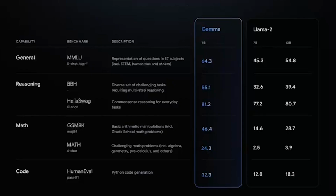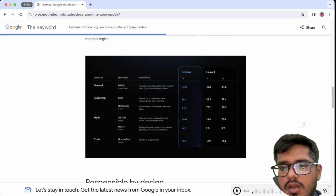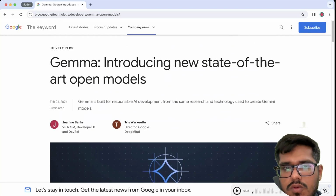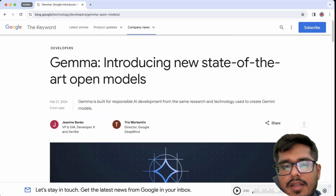On math, it did score significantly better than the Llama 2 7 billion parameter, which is surprising, almost 3 times better across both of these math based benchmarks. Even for code, it almost scored like 2 to 3 times better when it comes to the Llama 2 model. Now, all of this you already know because I mentioned. So let's get to how you can start testing Gemma if you're interested in trying out the model and then effectively fine tuning this for your use case in the future.